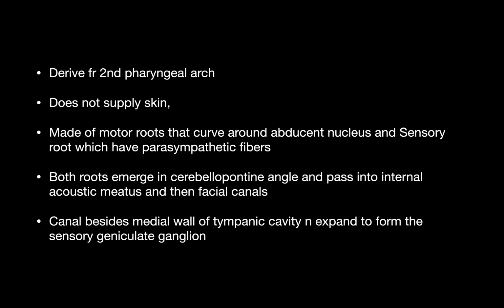So this one's a special nerve because cranial nerve 7 derives from the second pharyngeal arch in human development, and this does not supply the skin. So this will only be made of the motor root that will curve around the abducent nucleus and the sensory root, and those have the parasympathetic fibers. Both roots will emerge in the cerebellopontine angle, and they will pass into the internal acoustic meatus, and then the facial canal.